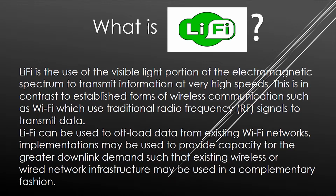Now let's look at what is LiFi. LiFi is the use of the visible light portion of electromagnetic spectrum to transmit information at very high speeds. This is in contrast to established forms of wireless communications such as Wi-Fi, which use traditional radio frequency signals to transmit data. LiFi can be used to offload data from existing Wi-Fi networks. Implementations may be used to provide capacity for the greater downlink demand such that existing wireless or wired network infrastructure may be used in a complementary fashion.